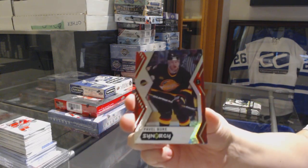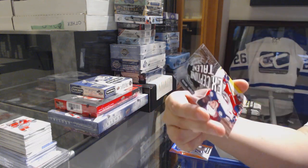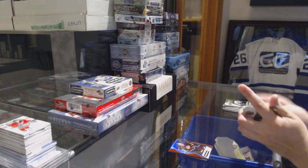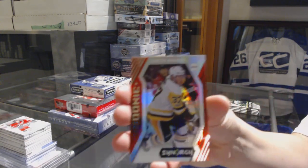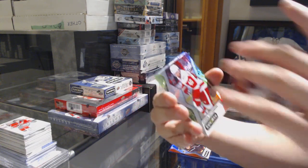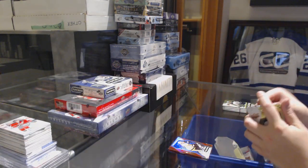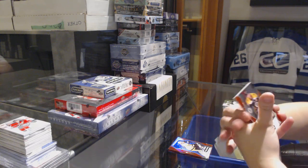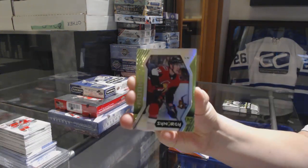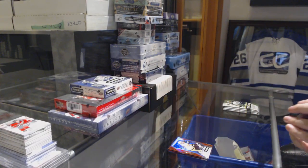We've got a red of Pavel Bure for the Vancouver Canucks, blue rookie of Christian Djoos for the Washington Capitals, and an exceptional talent for the Columbus Blue Jackets, Pierre-Luc Dubois. We've got a red rookie of Carter Rowney for the Pittsburgh Penguins, green of Henrik Zetterberg for the Detroit Red Wings, and an impact player for the Jets, Patrick Laine. We've got a red of Brad Marchand for the Boston Bruins, green rookie Alex Formenton for the Ottawa Senators, and noteworthy newcomers for the Hurricanes, Martin Necas.